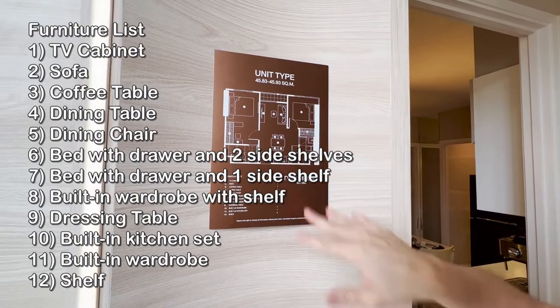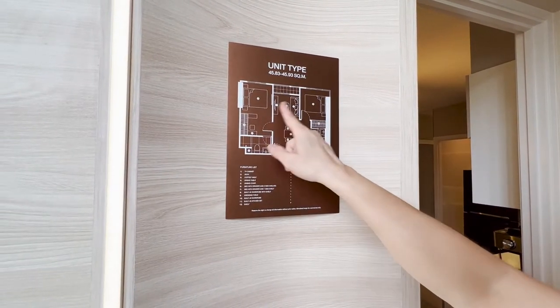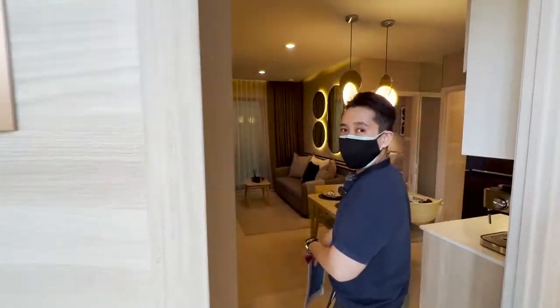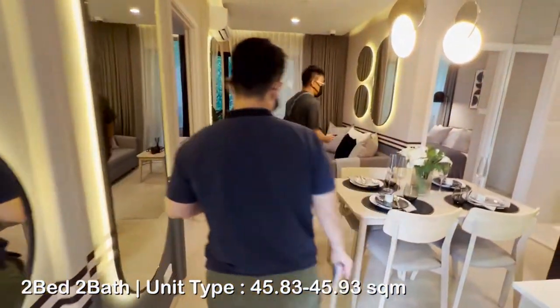46 square meter, they can put in 2-bed, 2-bath. Yep. And you can see the 2 beds are quite equal. Oh yeah. Okay, let's take a look. I think the one on the left should be the slightly larger one. Correct. The one is the master room.